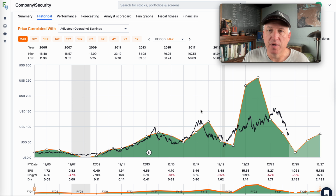That's what you want to see. You want a cyclical business that's high quality. The stock also corresponds to those earnings, so that's nice. This is actually almost a classic, deep cyclical business and stock. So really good one to examine, to learn about cyclical businesses and when not to invest in them.